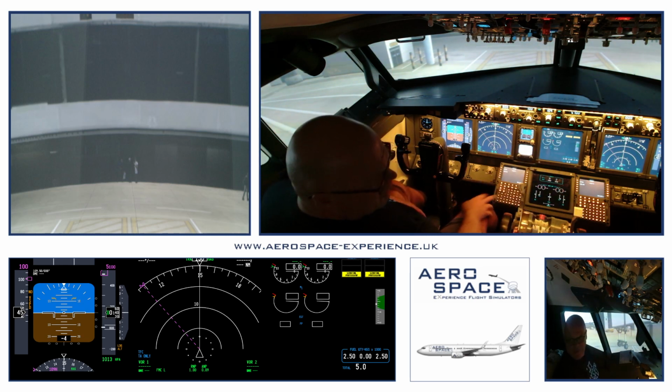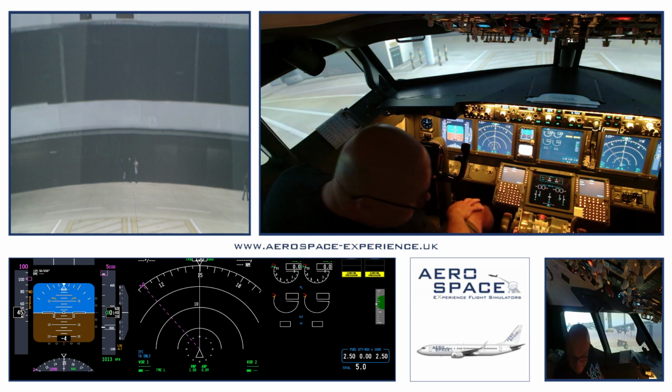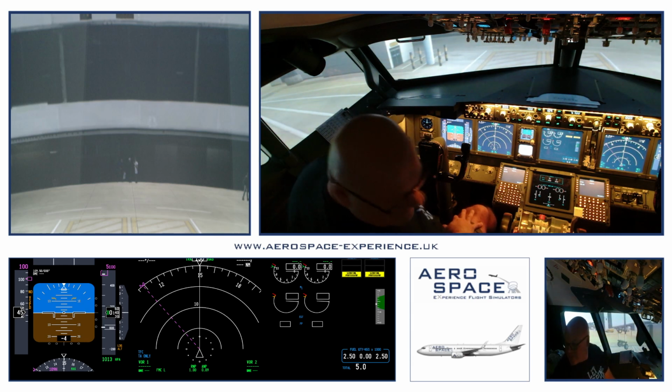Although spoiler ones. Sorry? Spoiler ones? They're just normal spoilers, yeah. I know, but it's just what people call them, I guess. And then the fuel levers, for example, parking brake, so I kind of know roughly where most of it is.